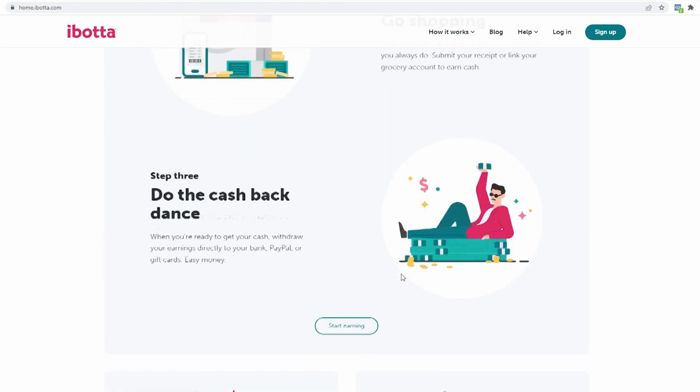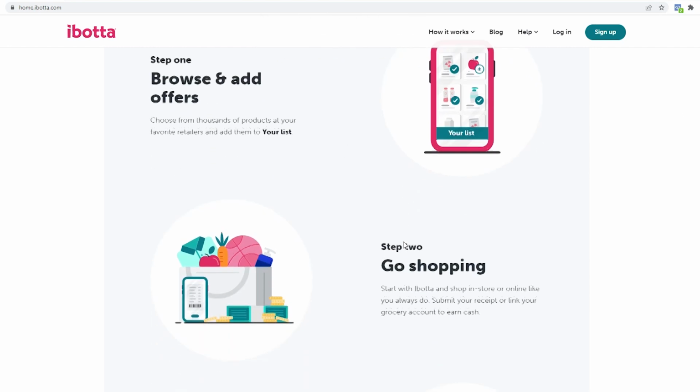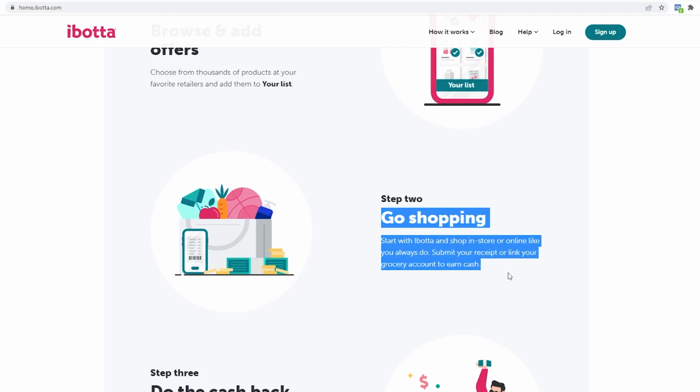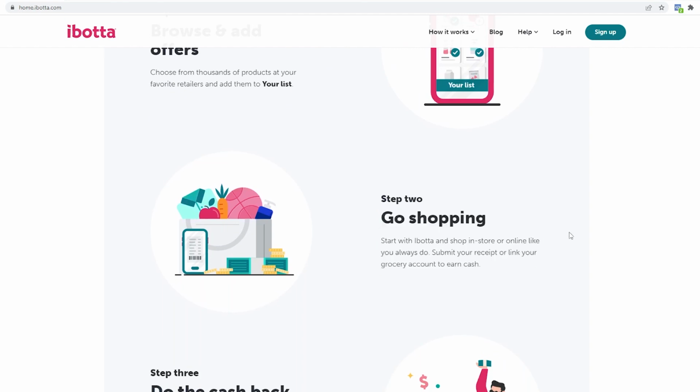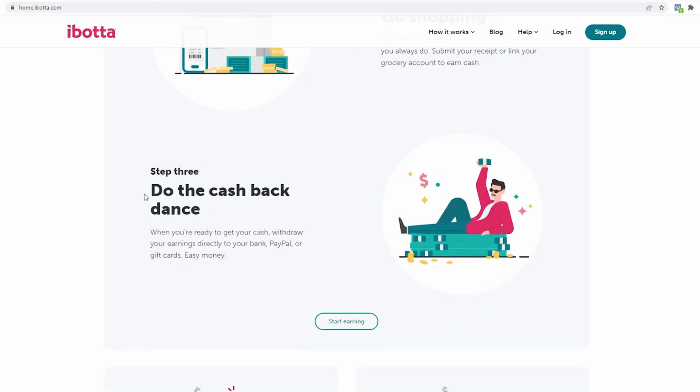Now, how does Ibotta's system work? To begin, you must select products from thousands of options available at your favorite merchants such as Walmart, Target, and Amazon, and add them to your shopping list. After that, you should start with Ibotta and continue to shop in-store or online as you normally would. To earn money, simply take a picture of your receipt and then submit it to the app to get cash back on eligible purchases. You can also link your grocery account to your Ibotta account.